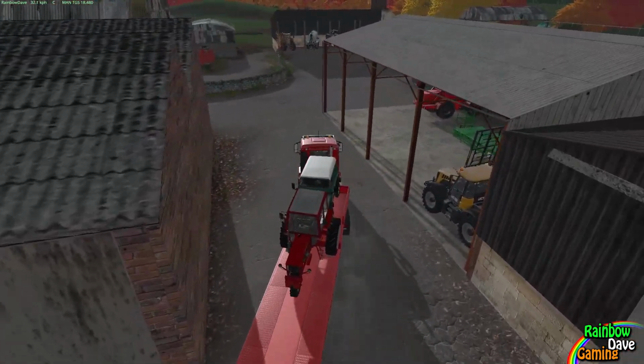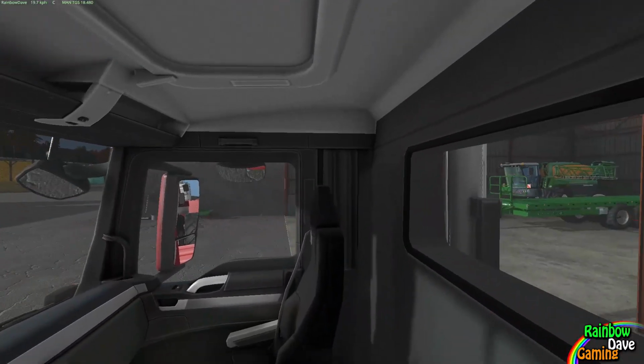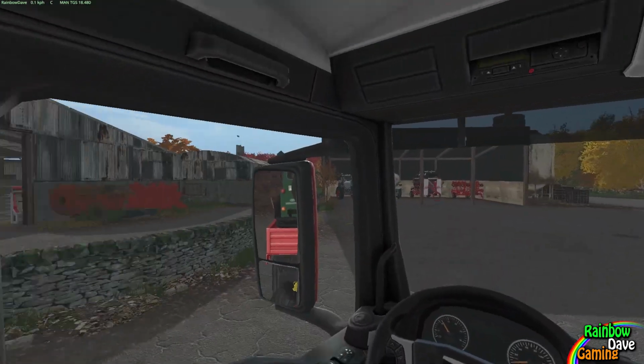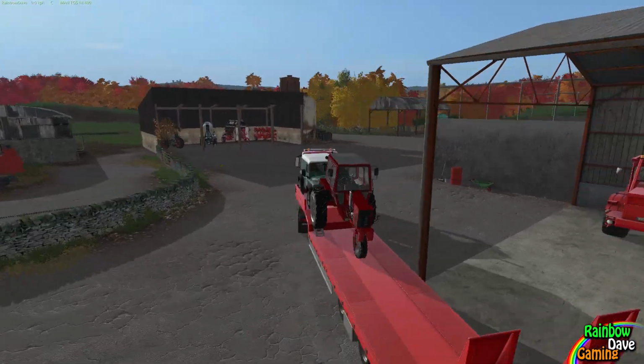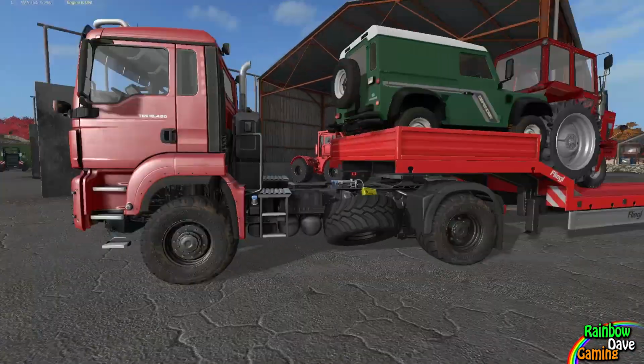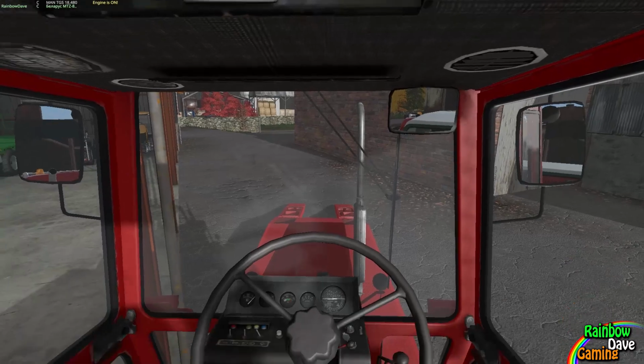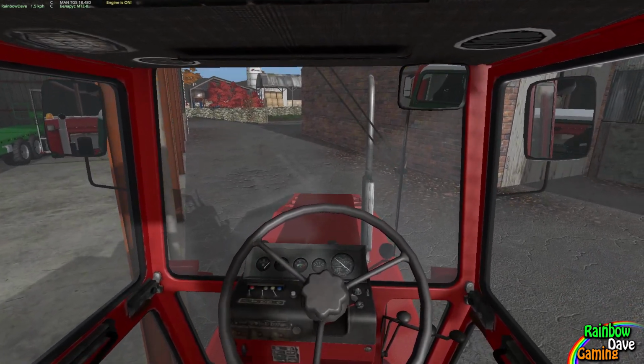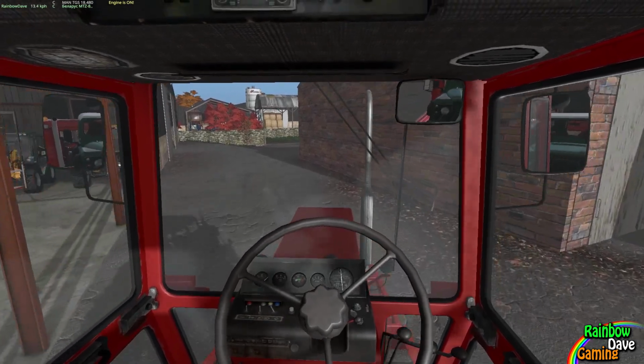So we are here at last, and Sergey's bought himself a Caravet. Because of course he has. Oh well, let's unload Sergey's second tractor, the Belarus. And then we'll unload our Land Rover at the end.